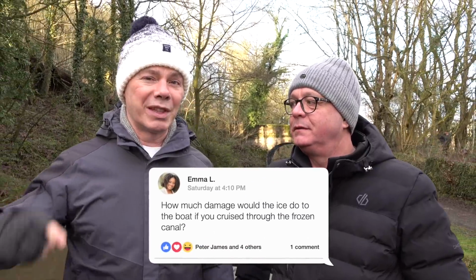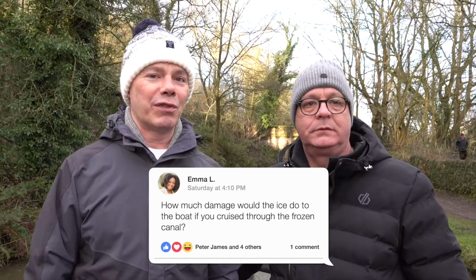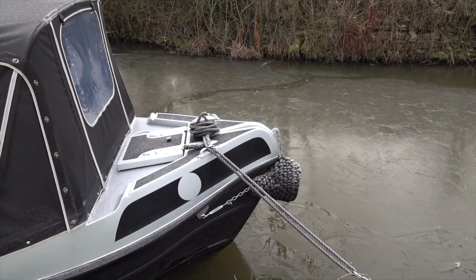Next question is, how much damage would the ice do to the boat if you cruised through the frozen canal? It doesn't damage the boat. The bottom of the boat is 10 millimetres thick, and the front of the bow, where it goes into the ice, is 6 millimetres thick. So it's not going to damage the steelwork, but it will rip off the blacking, the protective paint on the bottom of the hull, which you don't want to happen. We did that once, and we're not doing it again.